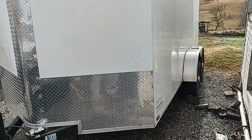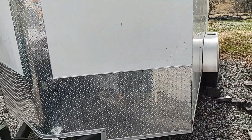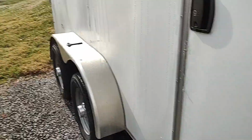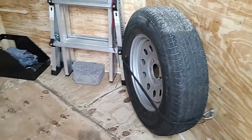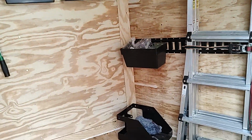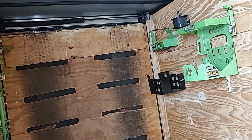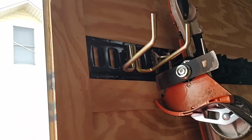Then next would be my 6x14 tandem axle enclosed trailer. I made a video recently about this. I'll show you the inside just real quick. I have a fire extinguisher, some trimmer line, spare tire held up with a bungee cord, E-tracks throughout different places. I keep a ladder, some loppers, trimmer line heads, oil, gas can rack, blower rack, another blower rack right there, gas can rack, handheld blower rack, weed eater rack, green touch, and this is where I keep my combi stuff at.